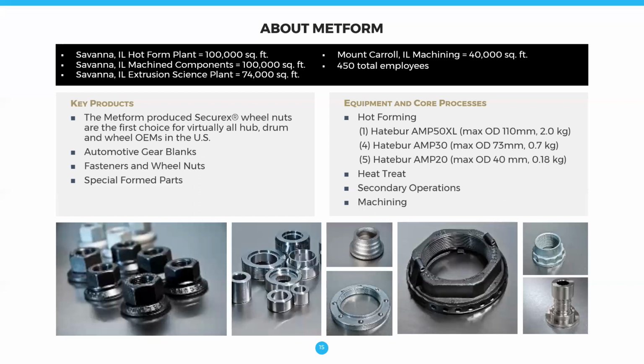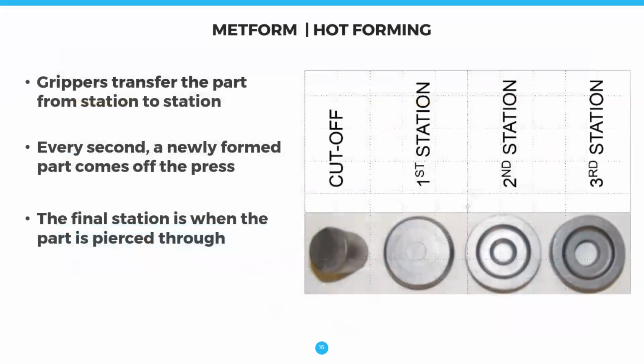On the next slide, just to give a little bit of context to the process, we're basically taking steel bar and heating it up above the transformation stage to 2,250 degrees Fahrenheit. A blank is cut off. It is then moved to the next station where it is pressed via a punch and die set into a basic form. We add some contour in the second station, and then finally there's a knockout of a hole in the center in the third station.